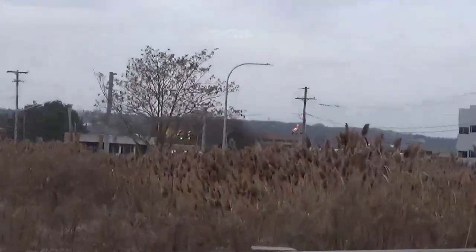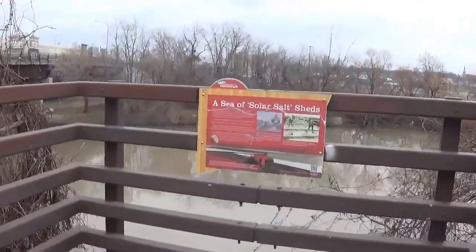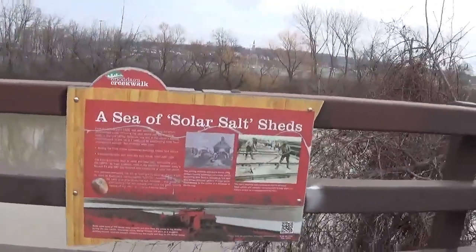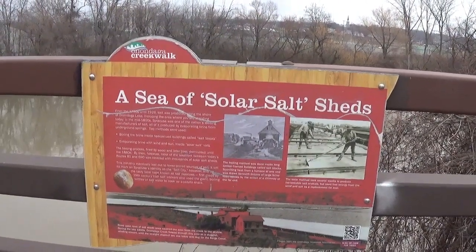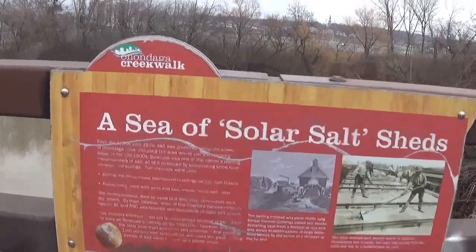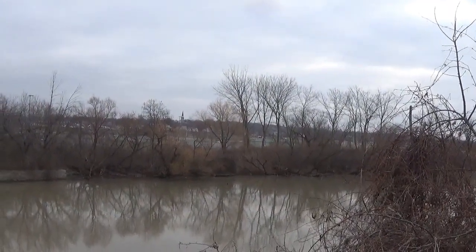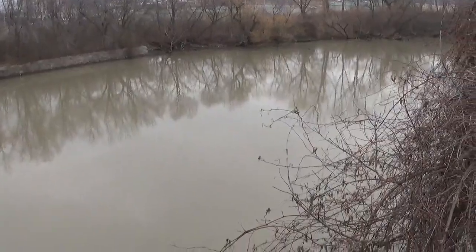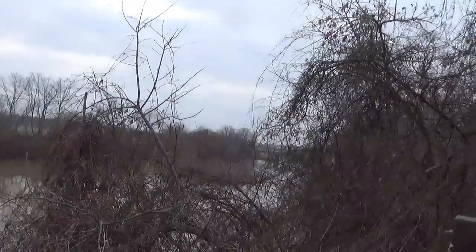Want to look over here for a minute? Is that normal? A sea of solar salt sheds. So there must have been salt sheds here. Oof. Yeah, I can't really see much here.